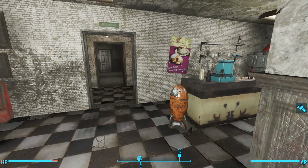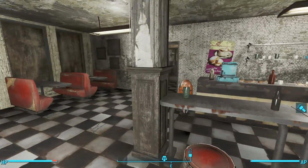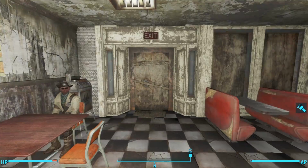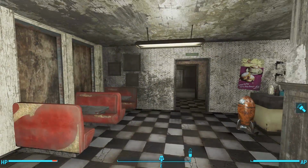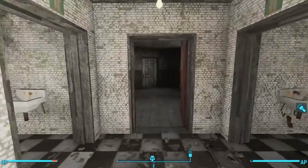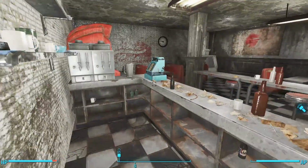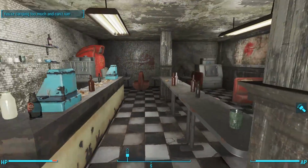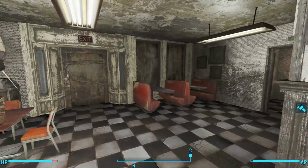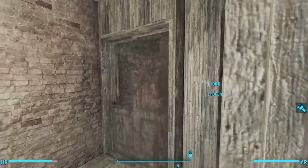Let's see, this is an employees only door. That leads to the restrooms. Where would the entrance be? So that's where the entrance to the cafe would have been, but it has been boarded up. I see. I guess this hallway must have been a back entrance. Heading behind the counter, it looks like Charlie hasn't touched this place. We still see foodstuffs and empty bottles, cash and ammo in the cash registers. And while Preston tests the sturdiness of this table, we can open the employees-only door to the west to continue.